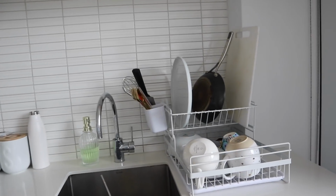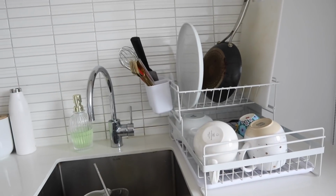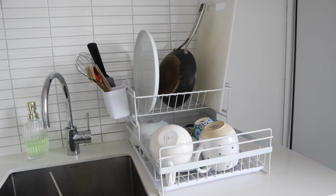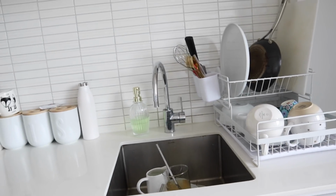I also, every single video, get asked where this rack is from, this white 2-story dish rack. It is from Kmart. I bought it online. It was like $16, I think. It's amazing, but Kmart. Every video someone asks me. I also have a few dishes that I need to do, but again, I really can't be bothered.